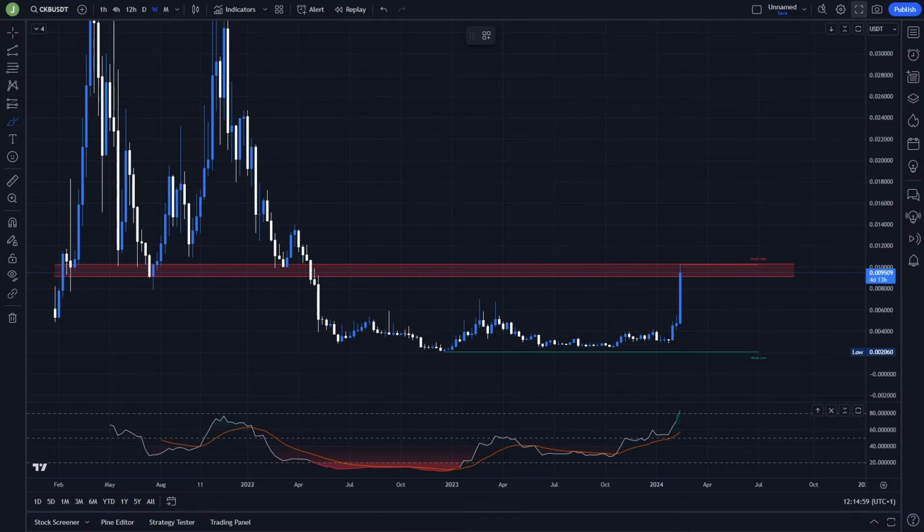Let's start today on the weekly time frame. You can see that right now we are testing probably the most important resistance, which is between level 0.01033 and 0.00909. And right now, if there is a breakout and support confirmation, then I think there can be a pretty good opportunity to open a long trade here.